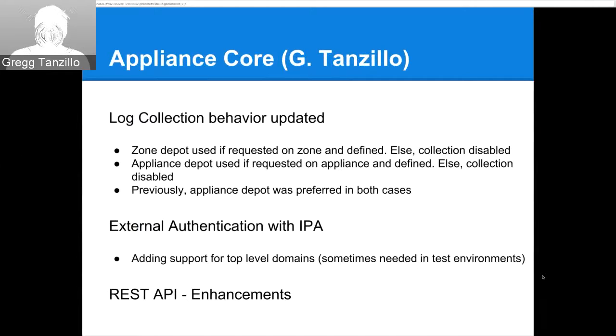One other thing we did was make a change to external authentication with IPA. We've added support for top-level domains. There were a bunch of issues that came up around this. A top-level domain where there's no .NET was being rejected. It's not a standard configuration, but people use that in test environments, and we've also seen that in some production environments. So we fixed that up too. And that's really about it of note to talk about on the appliance core side.